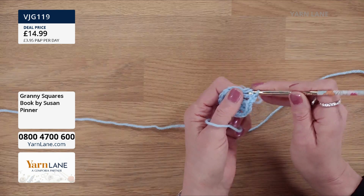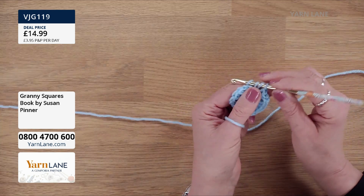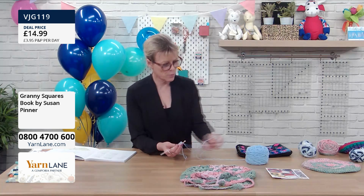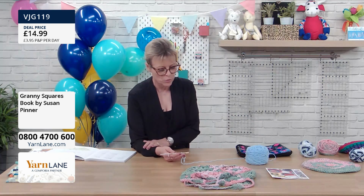And it's such a versatile stitch because you can create cushions with it, you can create blankets. It really is amazing. And it just takes away the frustration of working in rows, because, as I say, most people think they need to work in rows, and that's not the case. Start with your granny square and you'll be well away.